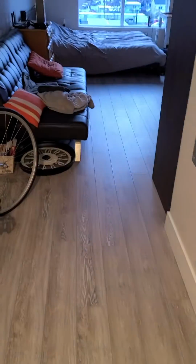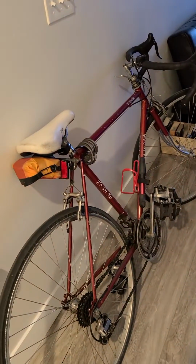Got a closet here. Already got some stuff in there, like some sports stuff, some jackets. I'm gonna mount this on the wall. I just haven't put that up yet. And then I'm gonna show you.